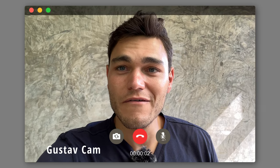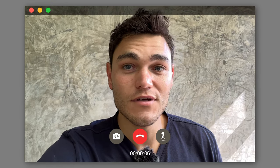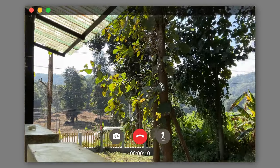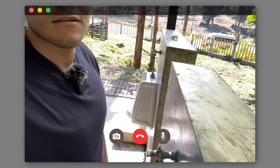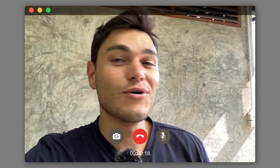So one of my favorite things about the north of Thailand is the toilets. The bathrooms have really beautiful views, as you can see. Beautiful forest, the mountains in the distance. Just taking a quick leak and then we'll hit the road again.